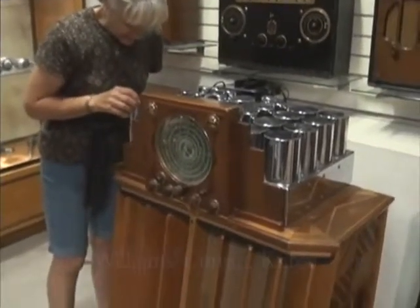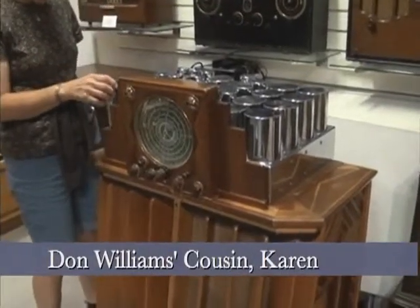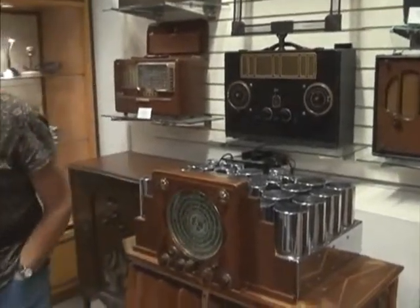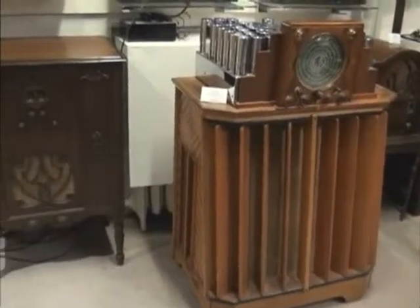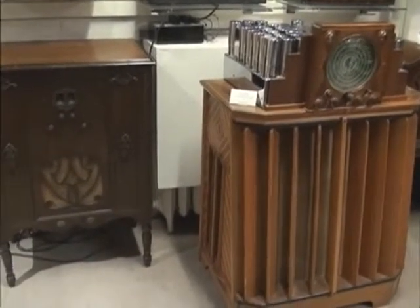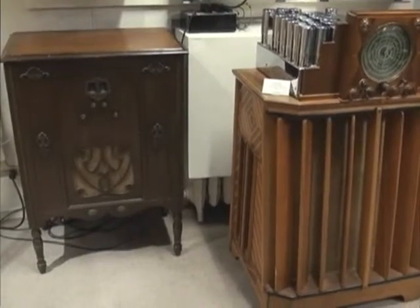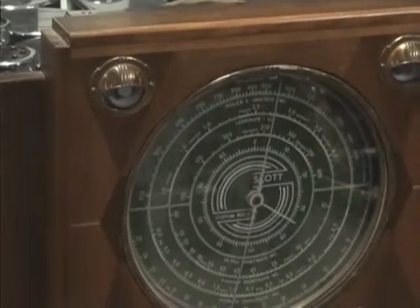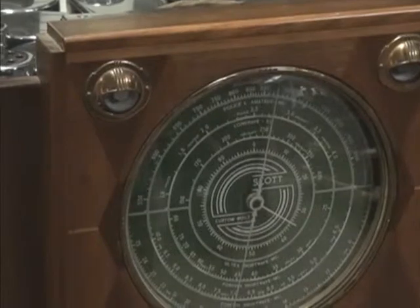Isn't that a beautiful set? I wonder what year that's from. 1936. 1936, the year I was born. Looks like it's Art Deco. It does. Art Deco design. Well, '36 would be after Art Deco started. That started in the '20s, didn't it? I don't know, but it sure looks like it. Don't those look like eyeballs? Yeah, that's a bullseye. You tune it to those lights, I think.